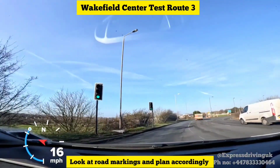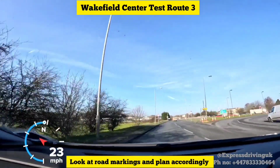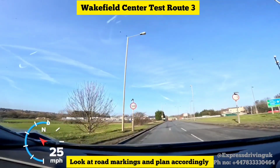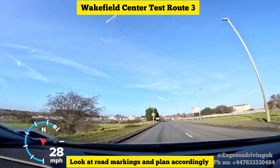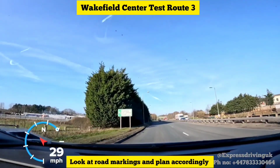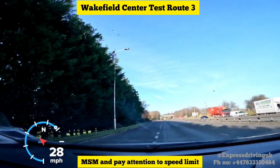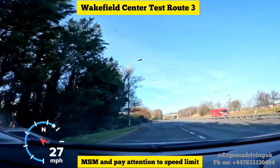Okay, now we're about to pass a 50 road sign change, so when you can, we build up speed. We can take the next left here, please. So as we're going into this slip road, turning left.